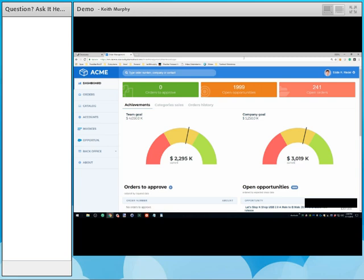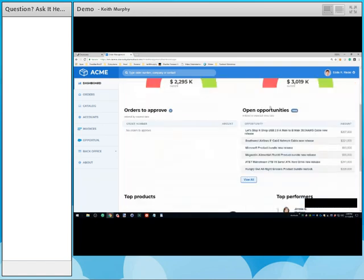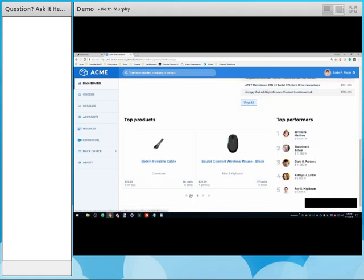So now you have your poor salesperson going into all these systems and juggling a lot every time they're in front of a customer. So now we created a web application that handles all of that for them. If I was a salesperson, I can log in here. Actually, this is a manager I'm logged in as, and you can tell that because the dashboard has the team goal, the company goal. There's also things in here like current open opportunities, current orders that I have to approve. Currently, there are none. Products here.